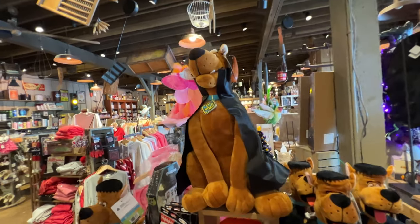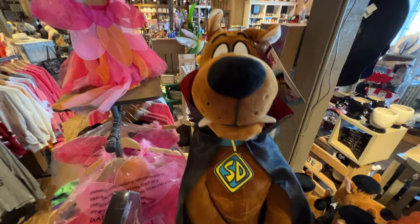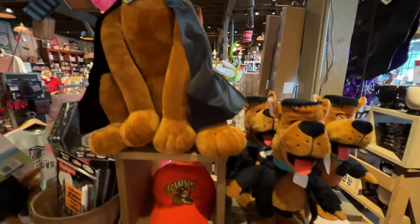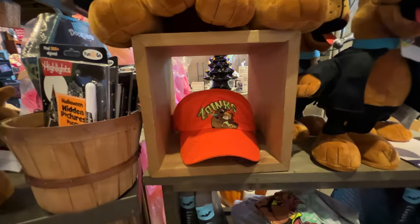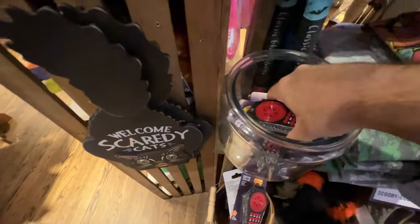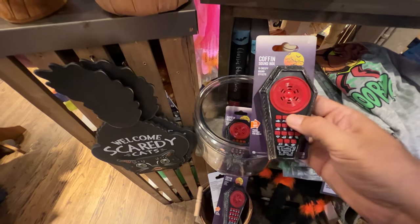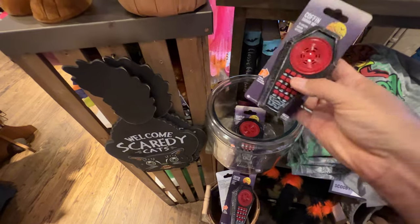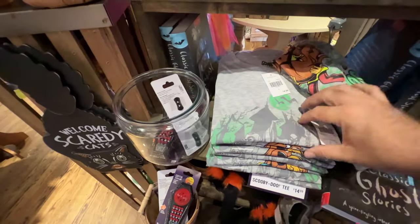All right, for the kids again, we've got some Scooby-Doo merchandise. We've got a friendly-looking vampire Scooby-Doo here. And then a Frankenstein. He probably did something. I should have pressed a button if there was one. Here's something with buttons, though. Fifteen spooky sounds for Halloween.